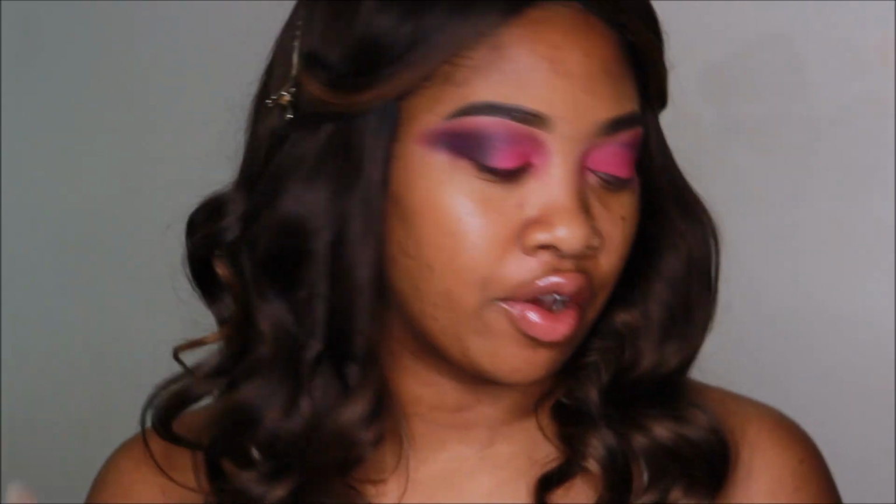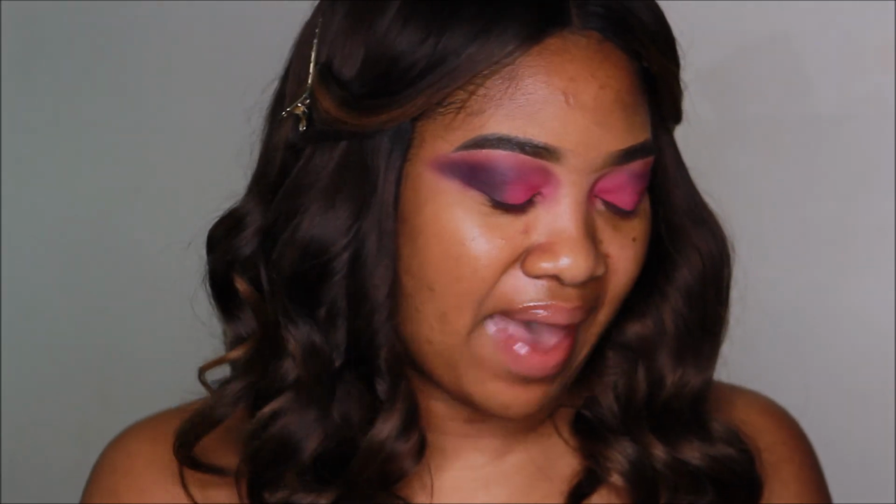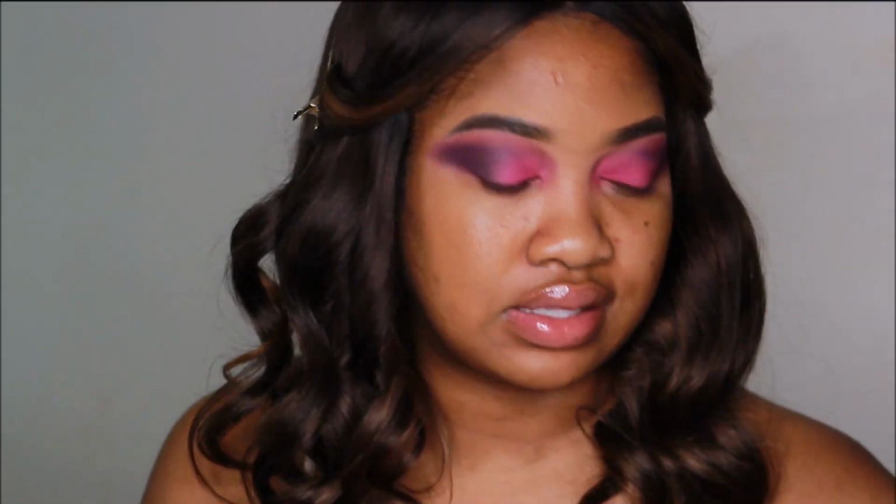I was gonna say I'm gonna go ahead and apply liner and lashes, but first I'm gonna show you guys how I'm gonna do my liner and then I'll go apply lashes. I'm using my Wet n Wild liner. It's black and it's matte, so it's perfect for this look. You're just gonna go straight across the eye, nothing fancy.